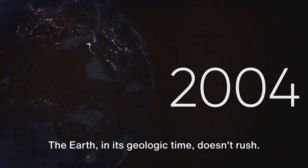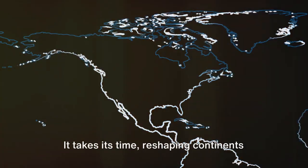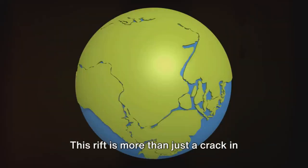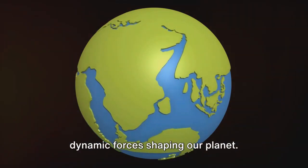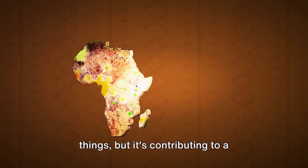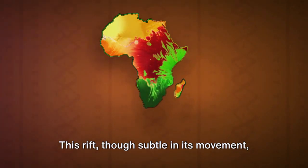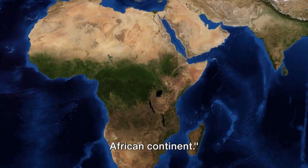The Earth, in its geologic time, doesn't rush. It takes its time, reshaping continents and oceans over eons. This rift is more than just a crack in the ground. It's a living, breathing testament to the dynamic forces shaping our planet. Each millimeter of movement may seem insignificant in the grand scheme of things, but it's contributing to a dramatic reshaping of the African continent. This rift, though subtle in its movement, is causing a dramatic reshaping of the African continent.